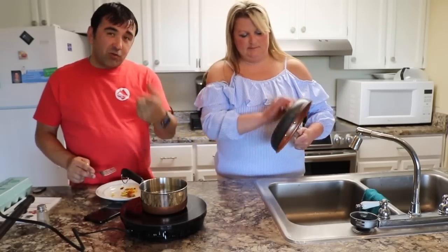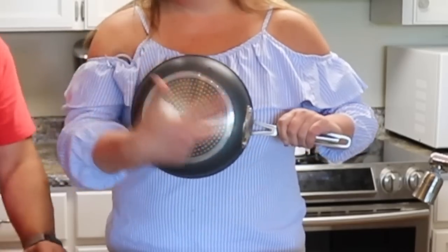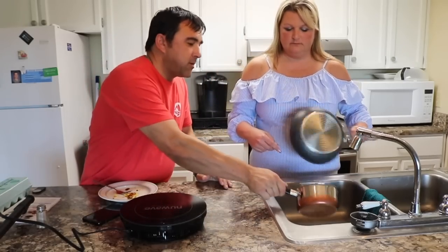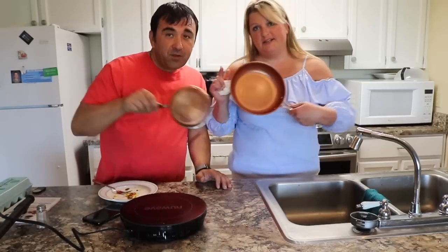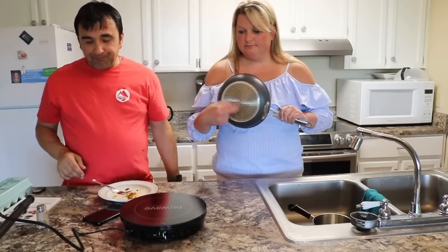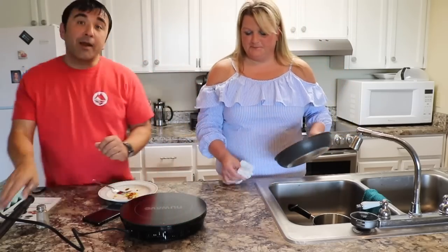Show them the bottom of that. It's rather unique. And this one, it's not hot at all. So we're going to have to put water in this one. It's like a copper bottom. I guess we've got to use this. I think this is probably the whole thing, you know? Yeah. So now we're going to add water to that.